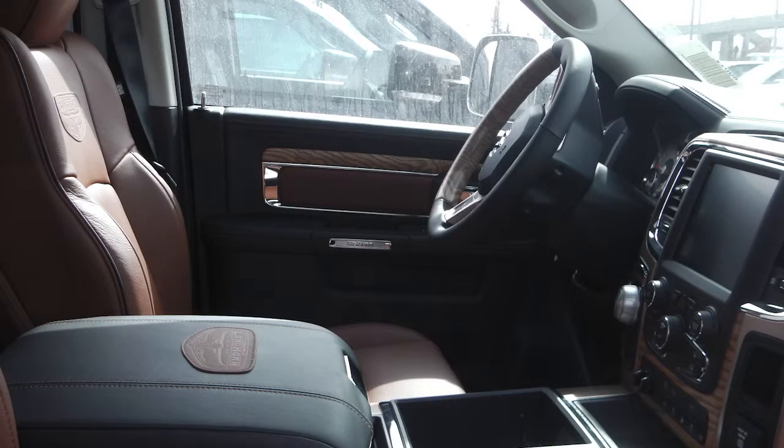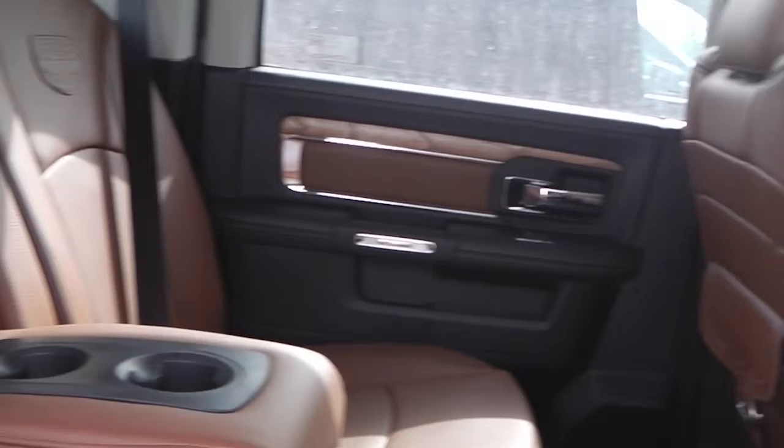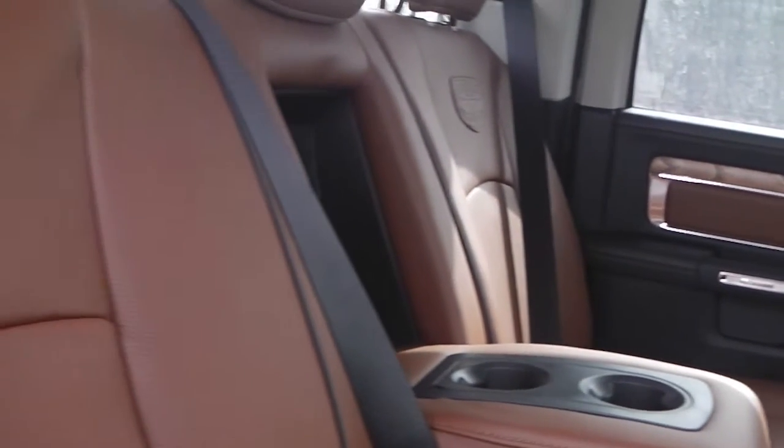Genuine wood inserts accent the interior along with an all-leather seating with heated and ventilated front seats as well as heated rear seats and steering wheel.